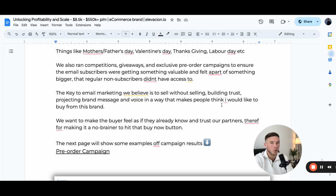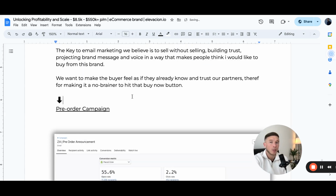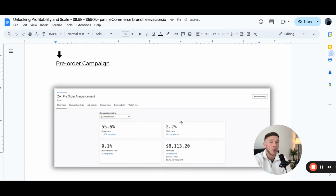If you push too much, you'll just end up in spam, and that's the way it is. So we want to make the buyer feel they already know and trust our partners, therefore making it a no-brainer to hit that buy button. The next page will show examples of the campaign results. This is the pre-order campaign that we did, which generated 8,000 alone in sales.